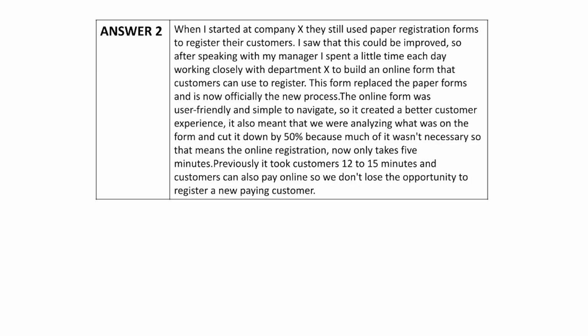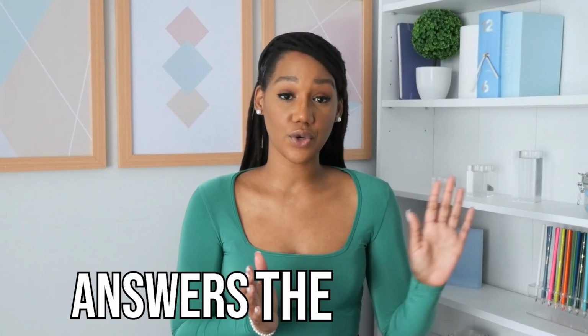Now, comparing that to answer 2 here, answer 2 dives straight into a specific example of one process that you changed and affected. When I started at company X, they still used paper registration forms to register customers. I saw that this could be improved. So within the first 10 seconds, it answers the question. Then everything after that enhances that first sentence.